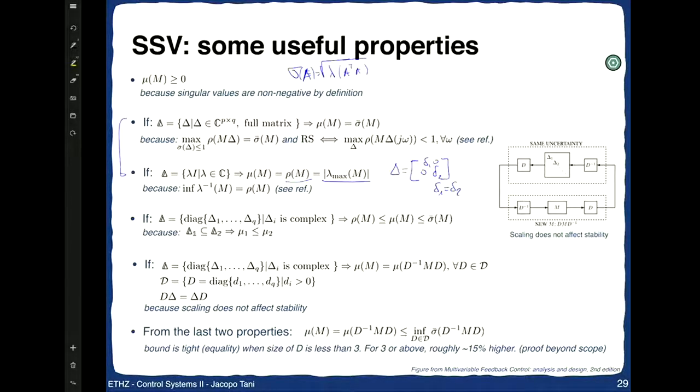Then it's possible to show that if you have a diagonal delta, the diagonal family of perturbations, then the structured singular value is going to be bounded underneath and above by the two conditions before, by the condition of perfect structure and the condition of no structure. So the structured singular value is bounded by the maximum singular value and the spectral radius of a function. No, sorry, not always, but if the delta is diagonal.